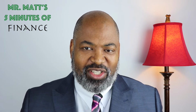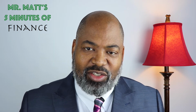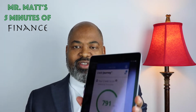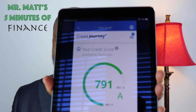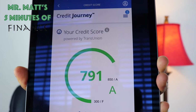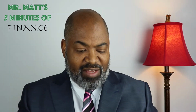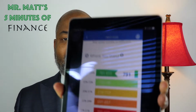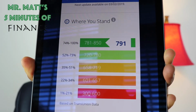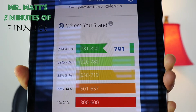So folks, today I am going to spend a little time delving into the numbers that are behind the number that makes up my credit score. So let's start first with that overall number. I get my report through Chase, a credit card I have with them. They give you an option of getting your credit score. And so you can see that number, 791, and then you can see where that number relates to the rest of America. And as you can see, I am in that top tier, but barely.